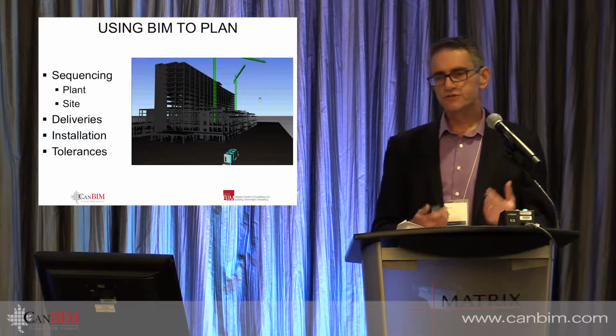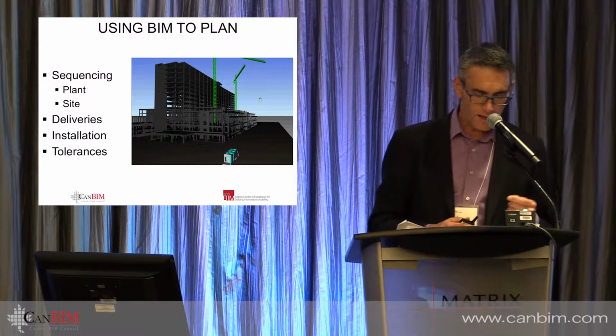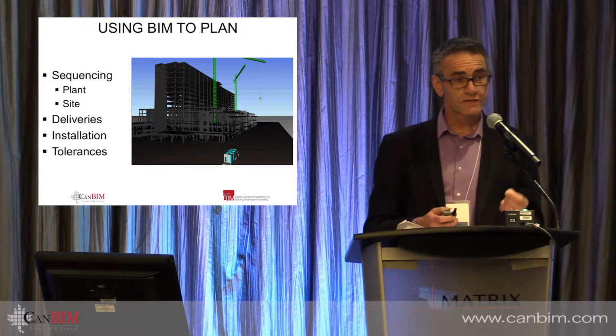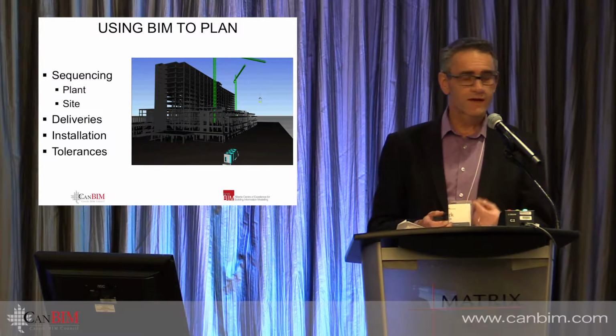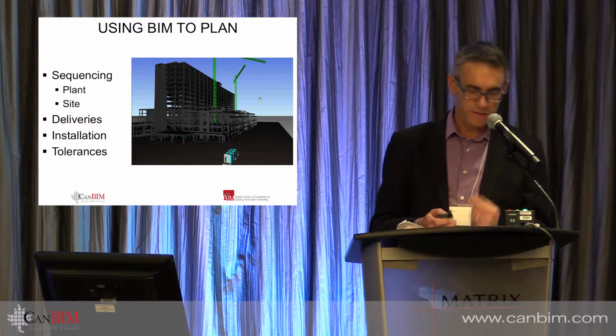But it also allows us to use that model to plan our site work. Allows us to sequence things far more accurately. It also makes sure that we're preventing clashes, so we're not going to roll a prefabricated element down the corridor and whack every single piece of ductwork in the place.